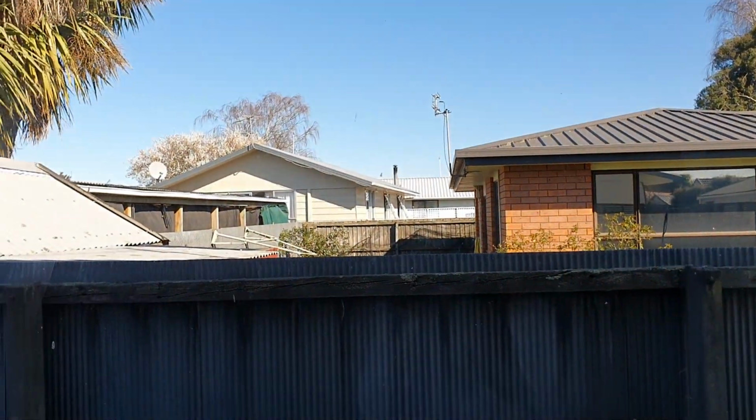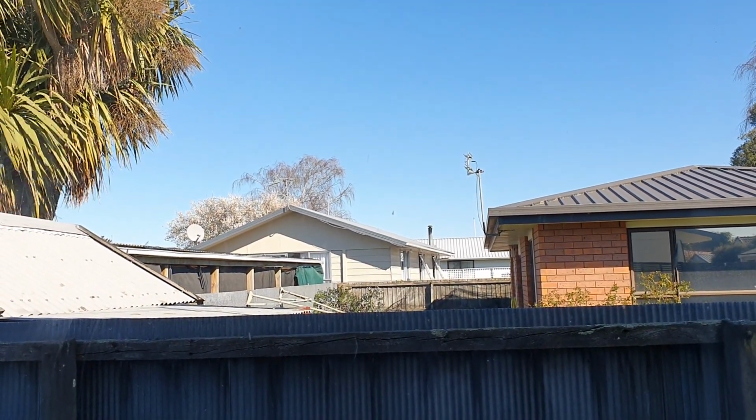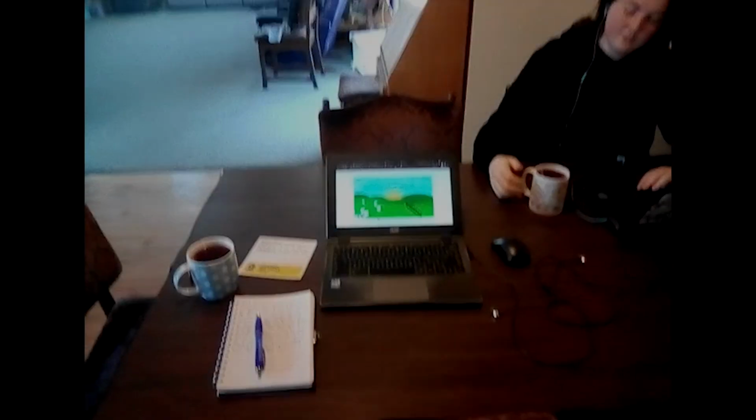And I have this good looking overview of the outside. That's the blue skies and the tree over there. That's it for my lockdown setup. Rosa, show me yours. Thanks, Rowan.